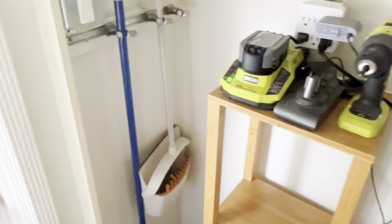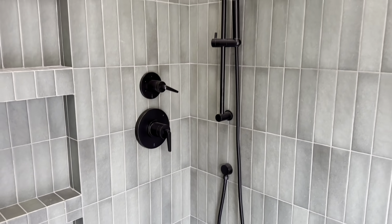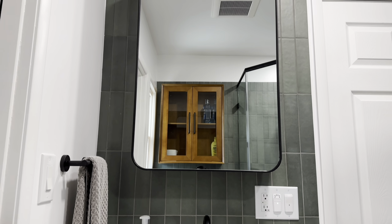By the end of the renovation, our homeowners were so glad that this oversized laundry room turned into this gorgeous, fully functional bathroom. We created a space that not only looks great, but also adds value to the home.